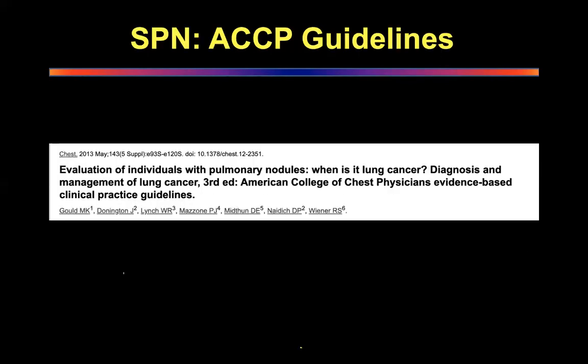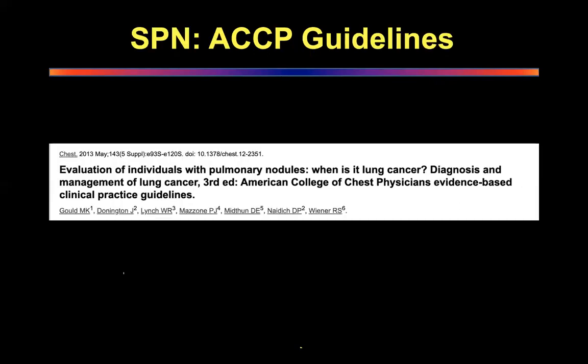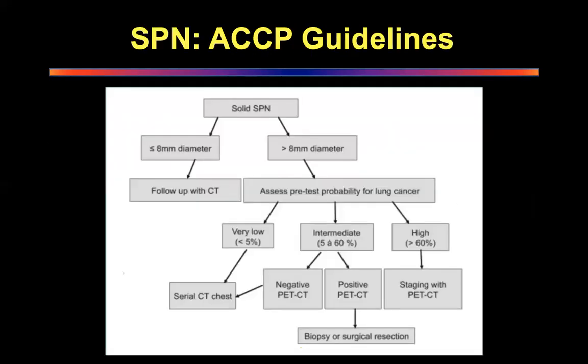ACCP has published two papers on this. One was published in CHEST 2013, where they spoke about the guidelines, and then there was a supplement in subsequent years where they spoke about the highlights, just the important points or practice clinical guidelines for the ACCP guideline. So there are two separate papers out there which you have to look up and they will help you. So I'm quickly going to go through the three pathways that have been mentioned in the ACCP.